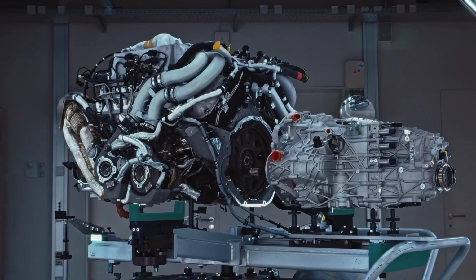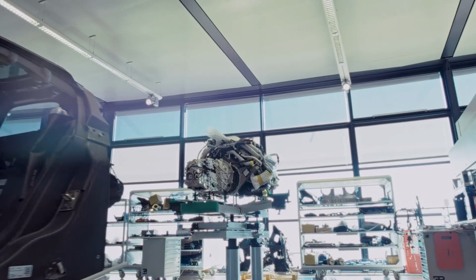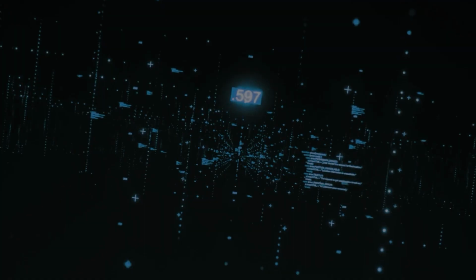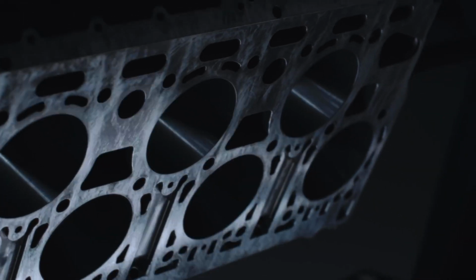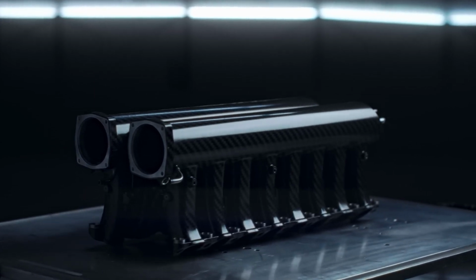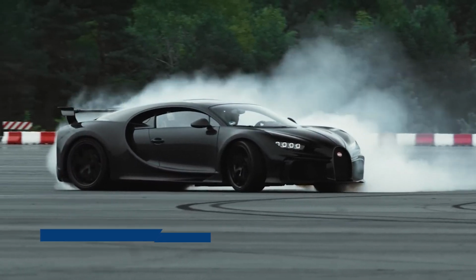This powerhouse represents the peak of internal combustion engine innovation in the hypercar world. The story of this remarkable engine begins in 1997 when Ferdinand Karl Piëch, chairman of the Volkswagen Group, dreamed up an 18-cylinder engine while traveling on Japan's Shinkansen high-speed train. Although the 18-cylinder concept never materialized, it evolved into the W16 configuration, aligning with Bugatti's historic reputation for 16-cylinder engines.